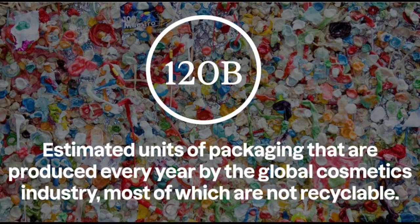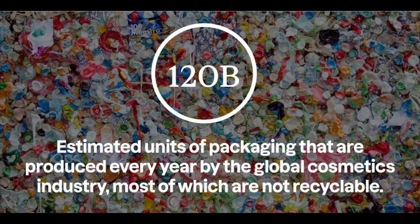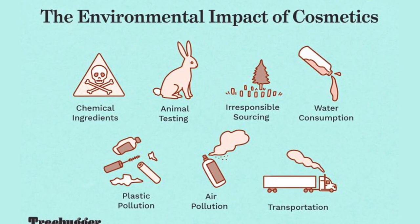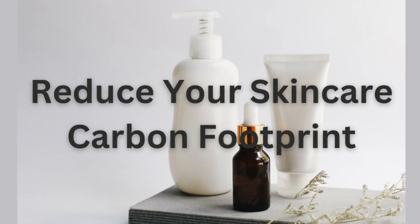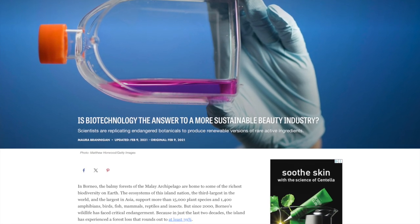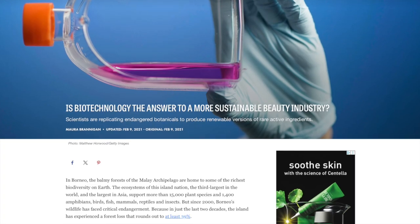Here's a sobering thought. The beauty industry produces over 120 billion packaging units annually, with most of them ending up in landfills. Add to that the environmental impact of ingredient sourcing, manufacturing, and distribution, and it's clear we've got a pretty ugly problem on our hands. But before you start calculating the carbon footprint of your 12-step skincare routine, there's good news. Biotechnology has proven to be one of our most powerful tools for making beauty truly sustainable.